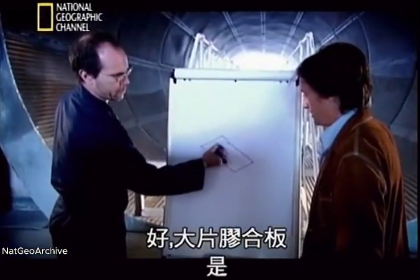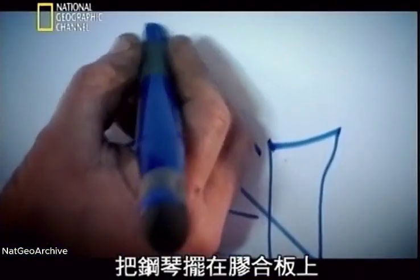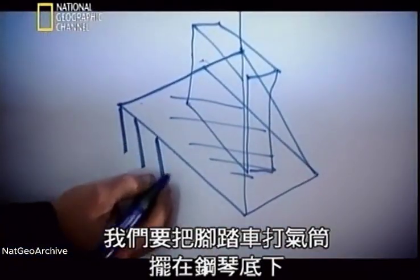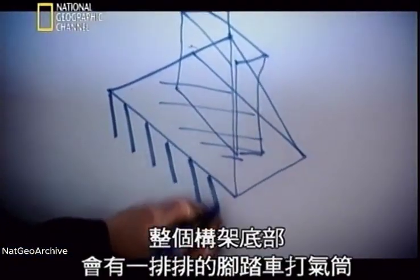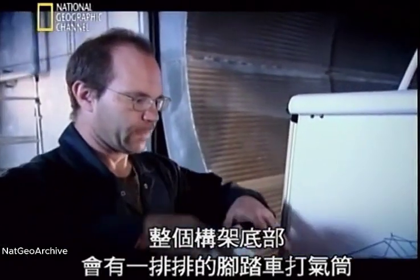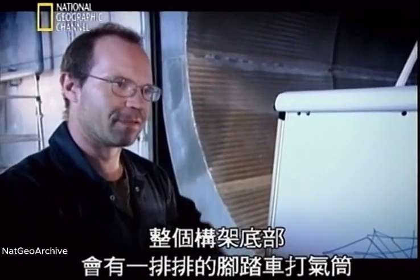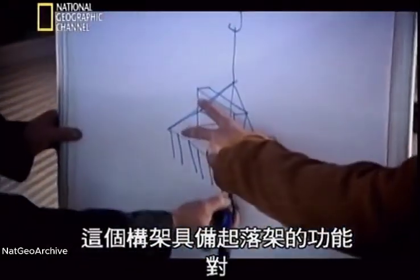Right, big sheet of plywood. Okay. Piano sitting on top of the plywood. And that's what we drop from the crane. So we'll put the bicycle pumps underneath the piano. So it'll be like a whole load of sort of fingers of bicycle pumps coming down underneath the whole framework. So this framework becomes our landing gear, if you like. This gives us a mounting point. Okay.